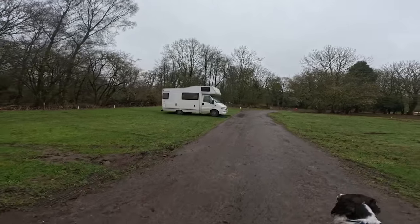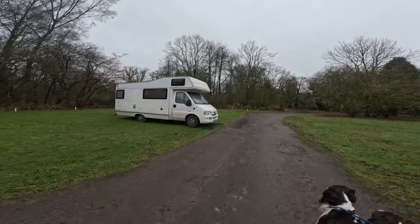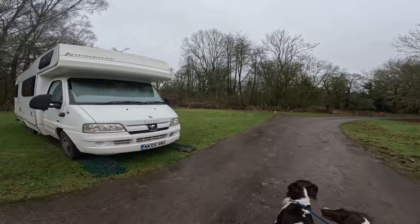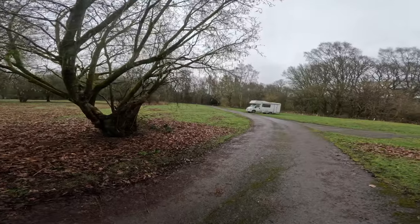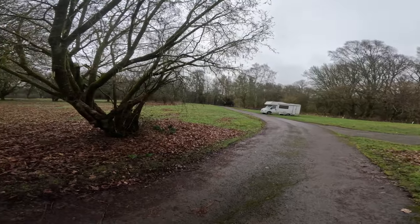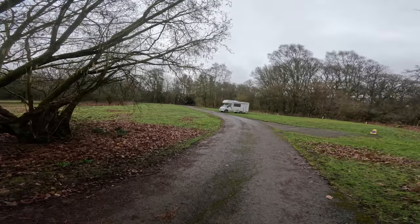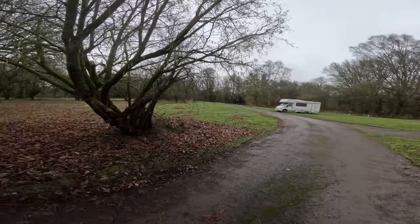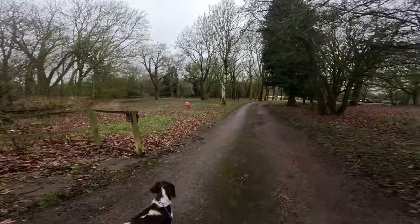Yeah, we saw this camper van here yesterday, and I don't think anyone's actually staying in it because it looked empty yesterday. I think this just might be stored here for the winter. There's not many electrical hookups over on this side, guys. I think it's mostly for tents. We've got the one motorhome that's sitting there all on its own. Like I said, I think that's just parked there for winter because there don't seem to be anyone in it. So let's just carry on around.